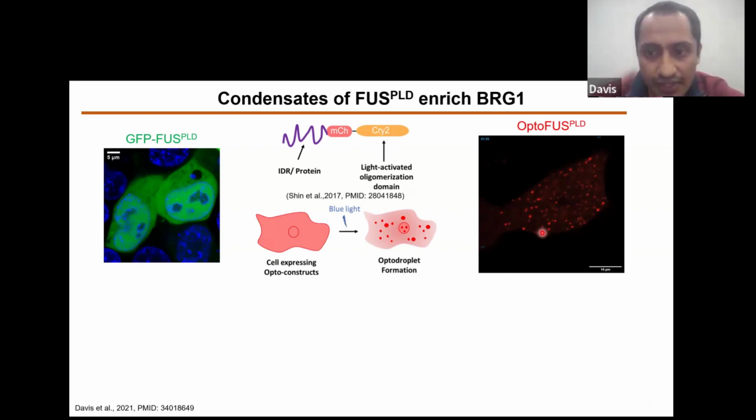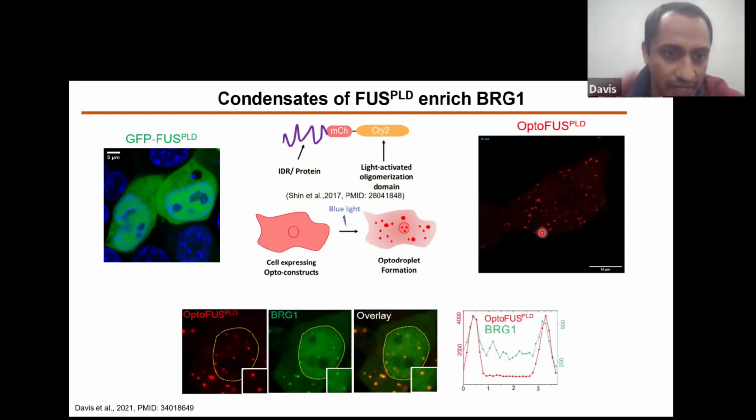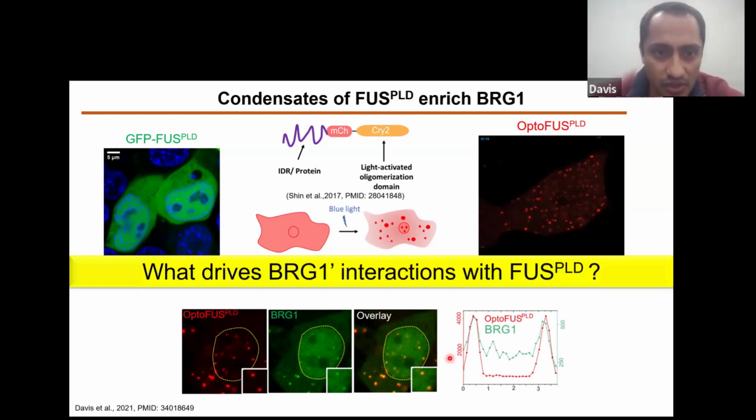Using this technique, we created droplets of the FUS prion-like domain, and we asked if the full-length BRG1 gets enriched. As you can see here from the intensity profile, these PLD droplets enrich the BRG1 protein. So then the question is, what drives BRG1's interactions with FUS-PLD, or, to make it a bit broader, what drives SWI/SNF's interactions with the FET PLDs?